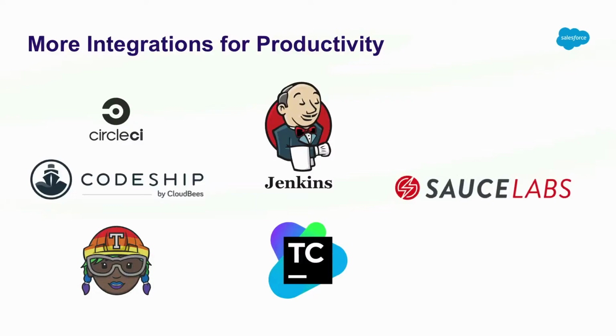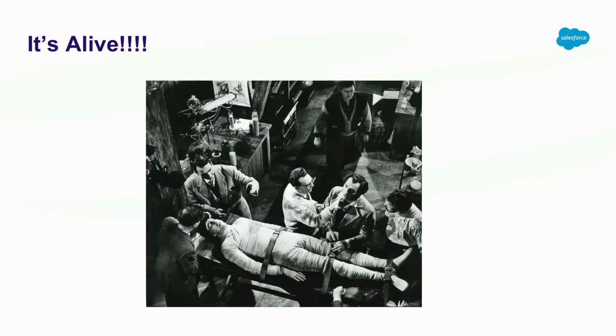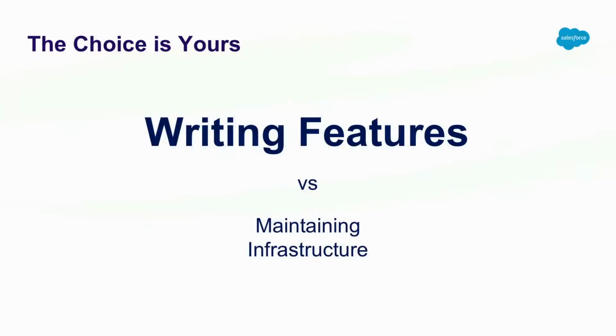And then, if I want to do visual testing, I can pick any number of vendors out there, like Sauce Labs, cross-browser testing, Percy, and all that stuff. But again, I need to go out and set these things up, right? And it basically makes me feel like Dr. Frankenstein, kind of cobbling all of these things together. So the choice is yours, really.